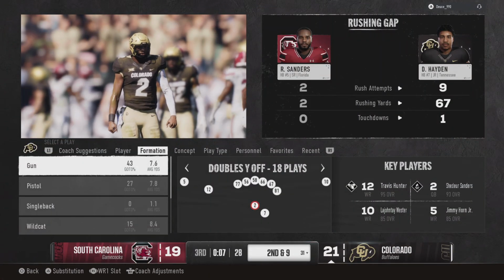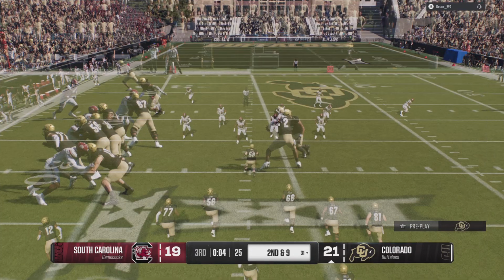Nice decision by the QB. Couldn't find a lane, a pickup of 1 to get 31.